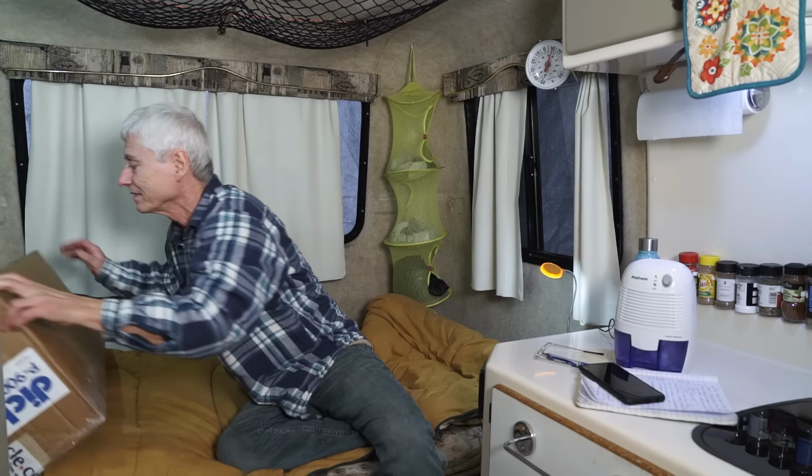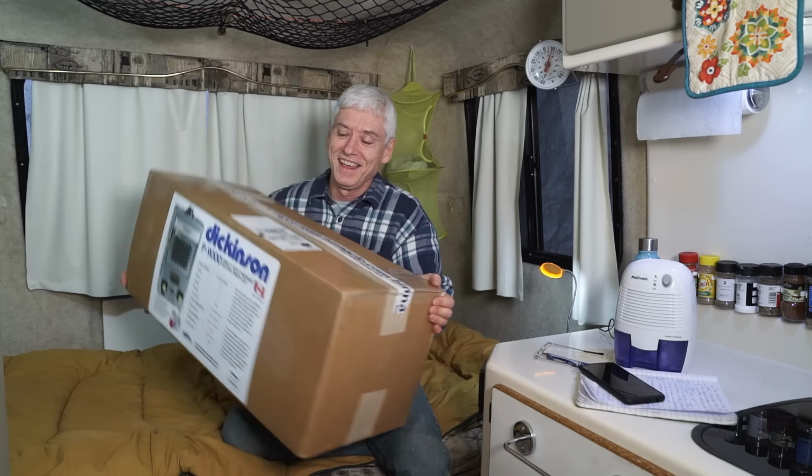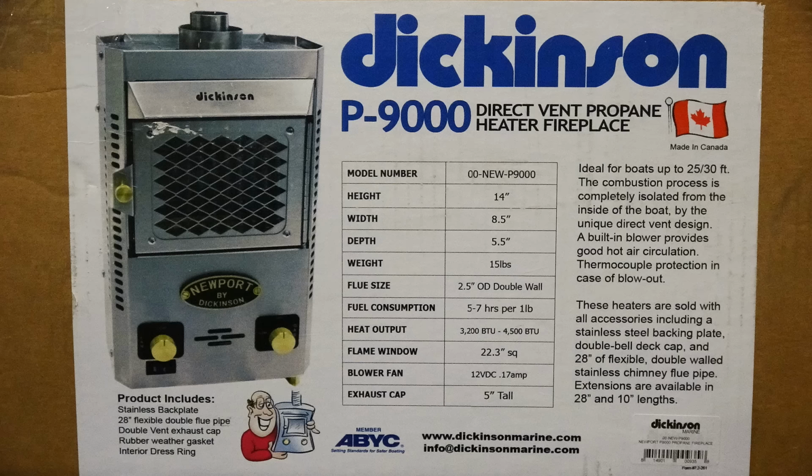But now that I've said, okay, I'm willing to spend a little bit more money, it gave me an opportunity to go back and revisit what some people had suggested and what I did my research on. And it turns out there was one heater that was quite outstanding, and that's this one. I got it upside down just to fool you. Here it is, the Dickinson P9000.